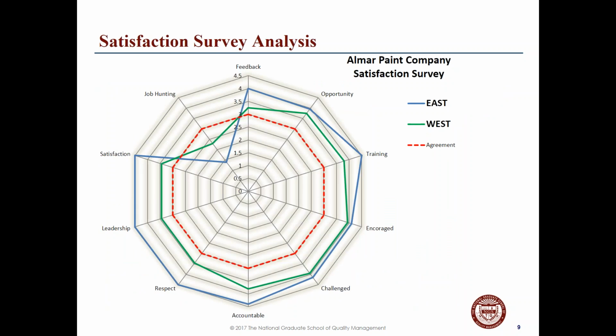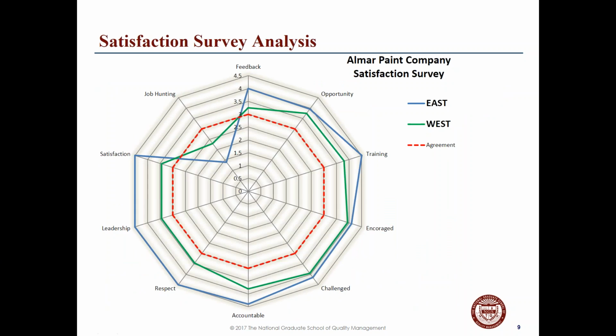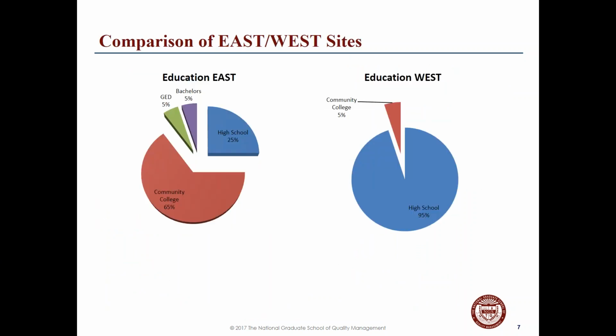Those charts were really accurate and easy to understand, and the data was there for us to see and comprehend easily. Thank you, team. Thanks, Judith. That was a good summary.